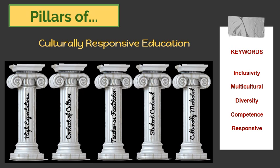And I've written a list of keywords over to the side because we want them to remember that all of these different characteristics are a part of culturally responsive education. You have high expectations for your students. You give consideration, and not just consideration, but you show awareness, and you plan and you practice around the context of culture.